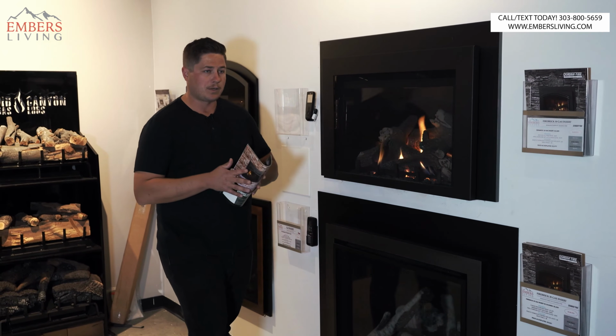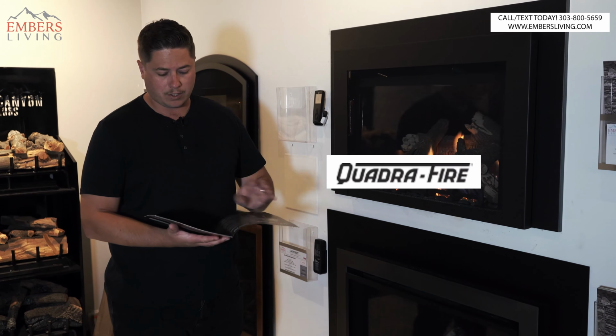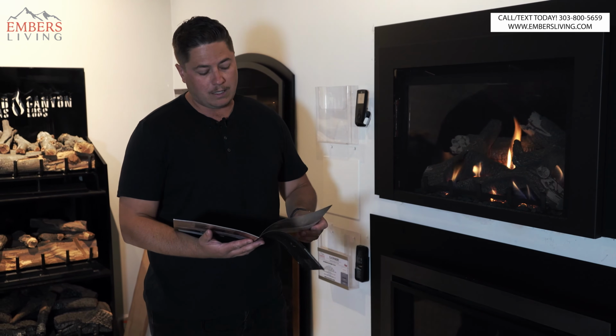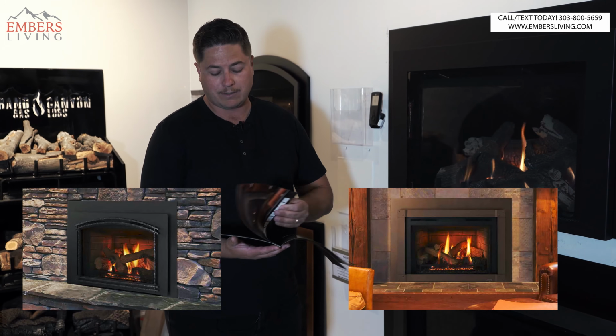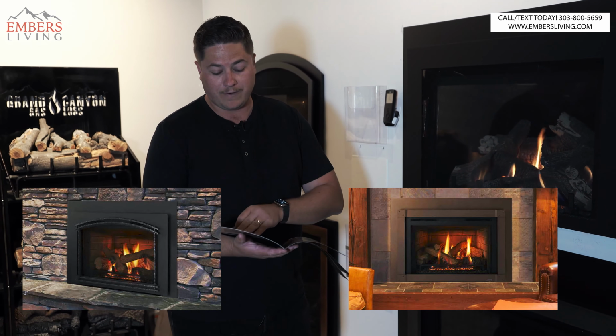Now we're going to touch on gas fireplaces in a minute. But a good example of this is this Quadrifire catalog, and Chris is going to show you the digital version as I'm talking about it. You can see in these pictures, it's very obvious from the photographs that these are in old fireplaces that have hearths on them or something like that. And you can see they're very attractive and they do a good job of covering up the old fireplace.